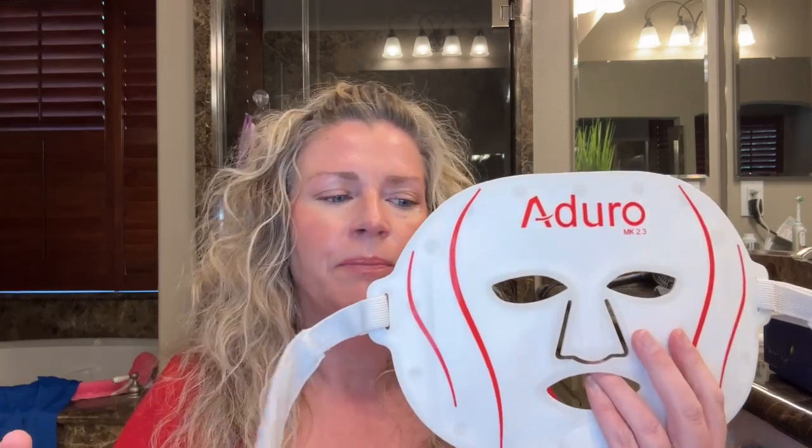I love that I have options, because all the other LED light masks, well, most of them, some are coming out now that have more options, but they don't have the option to use just red LED for those who have hyperpigmentation and melasma, and it's triggered by heat. The Aduro has that. I often just use this on skin booster mode, which is red LED and infrared. I love that for my skin.